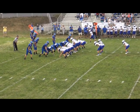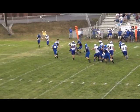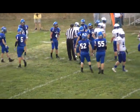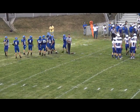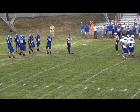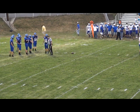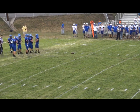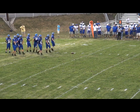1st and 10 now for the Pioneers. Ball, and he cuts back, makes a pretty nice gain there. Gain about 7. He runs pretty hard. Give him about a 7-yard gain. 2nd and 3, a long 3. It's probably closer to 4 than it is 3. That takes the ball inside the Castlewood 35-yard line down to the 33.